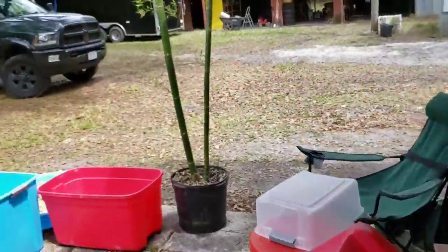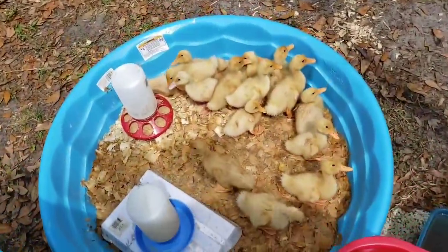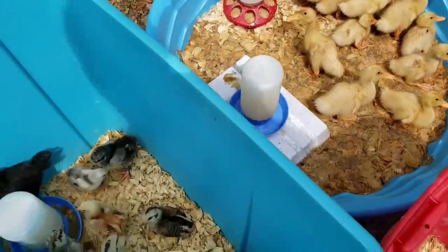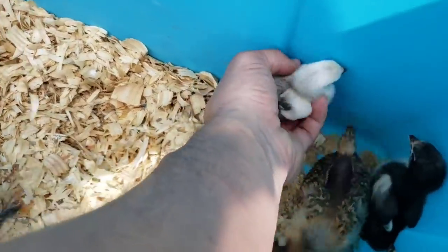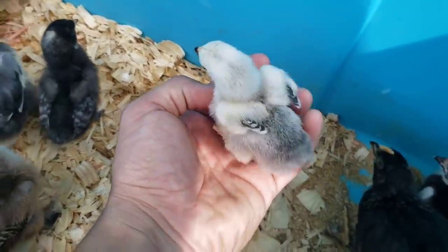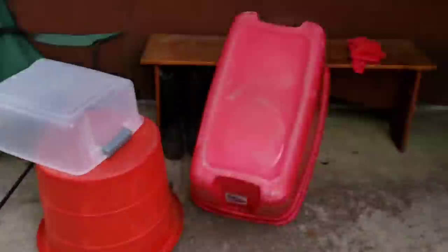George is getting our waders on. We got all the baby ducks right there. Hey guys. All the baby chickens right here. This one right here, that's my favorite because it's the runt of the litter, just like George. Okay, you good? Let's see how she's doing.